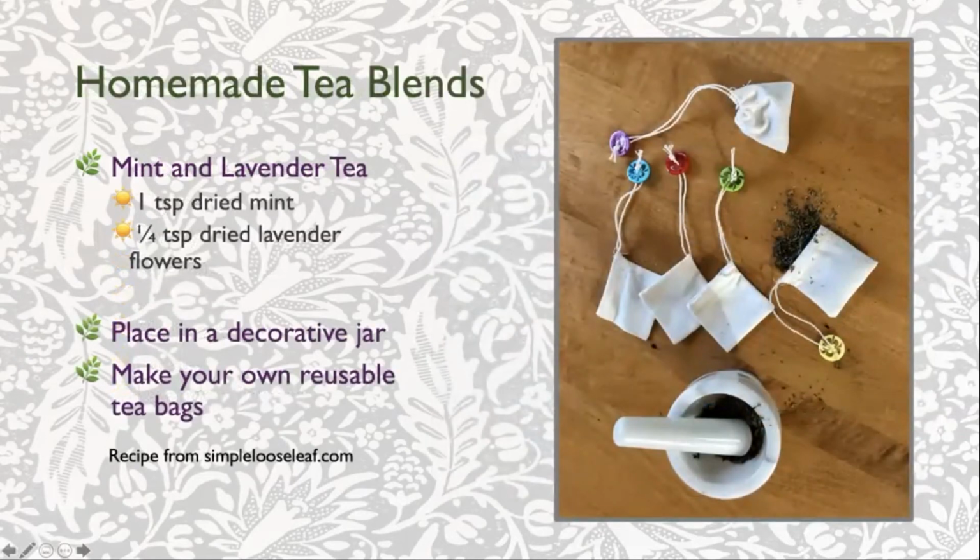Okay, homemade tea blends. In order to avoid being medicinal here, I kept it simple. I found this recipe for a simple mint and lavender tea. The mint is pretty common. I've just crushed up my mint leaves and use them in mint tea all the time.